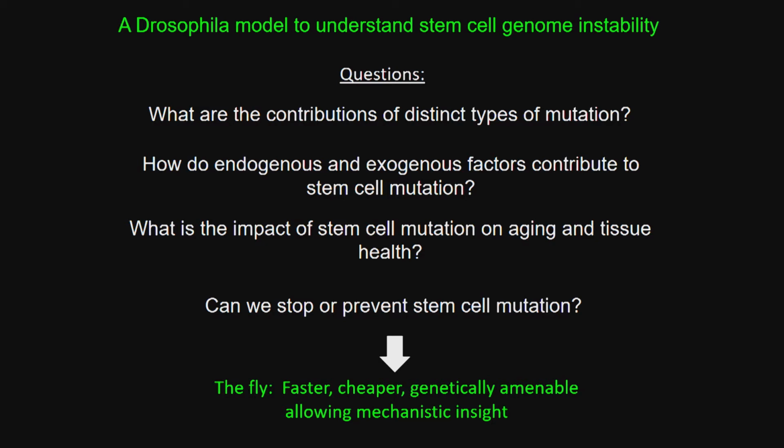And for all of these, we think that the fly is really an excellent model system to address this in. It's quite fast. Aging occurs over a period of 6 to 8 weeks of adult life. It's relatively cheap to grow large numbers of flies and house large numbers required for aging studies. As Andrea and Peter already mentioned, it's genetically amenable, and this really will allow us to get mechanistic insight into the processes that are going on here and underlying somatic stem cell mutation.